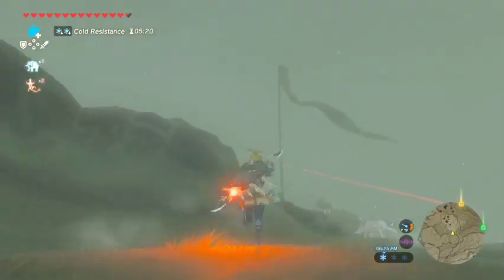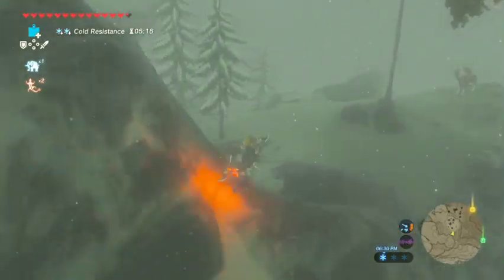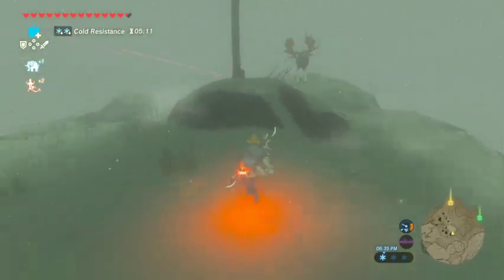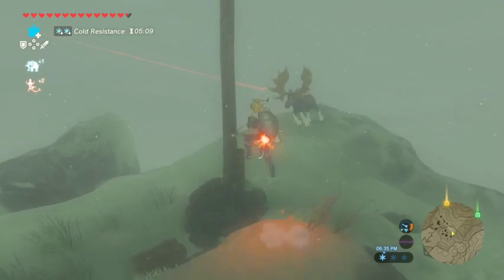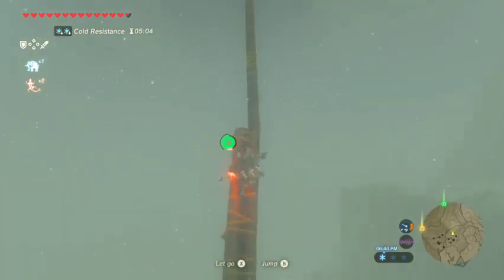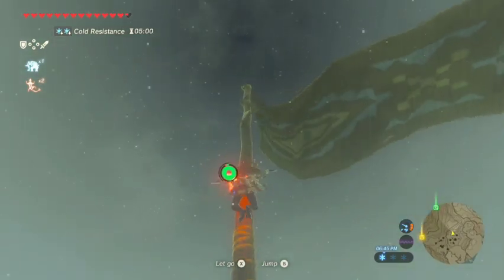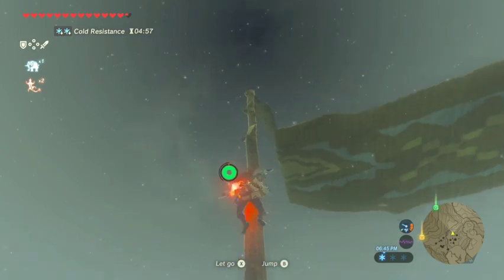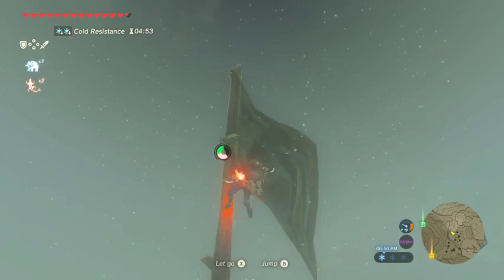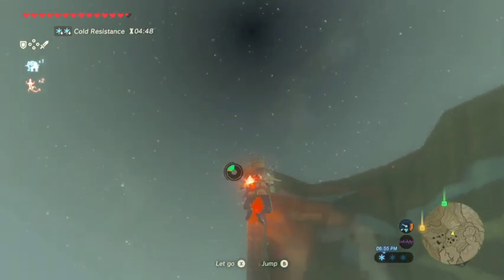A wolf and a moose. I think we should climb that one, just in case there's a Korok on it. And I think that's about it for this area, which is great, because I'm really ready to get out of here. Doesn't look like there's going to be a Korok up here. Nope. Look at that dark spot in the sky.